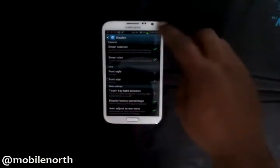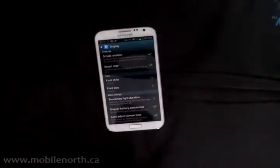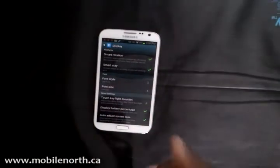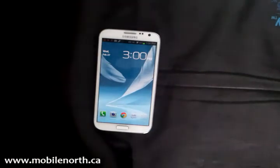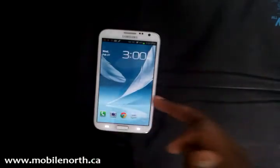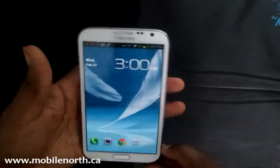I want to point out the eye. I don't know if you can see that clearly. Let me bring that closer to you. There's a small eye right there. That's pretty much letting me know that the phone recognizes that I'm looking at the phone, and what it will do is keep the phone awake. So this is a useful feature if you're reading a website or a book. The phone will actually make sure it doesn't shut off even if you haven't touched the display or anything like that. It's a very nice feature. I enjoy that very much.